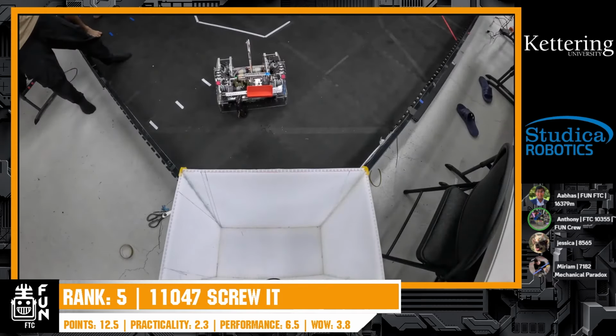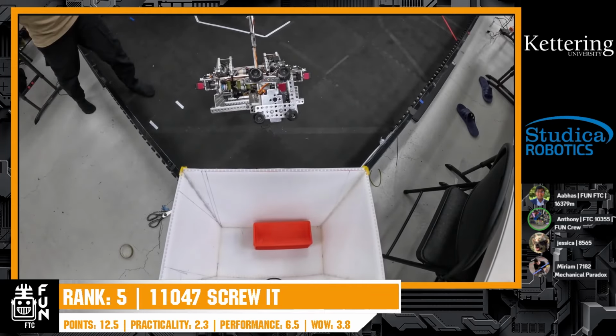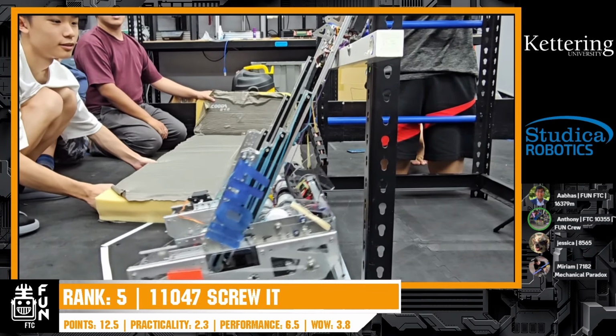I love how it works. And I love the climb, and I love how they can score everywhere at this point in time. So they're an amazing early season robot at this point.